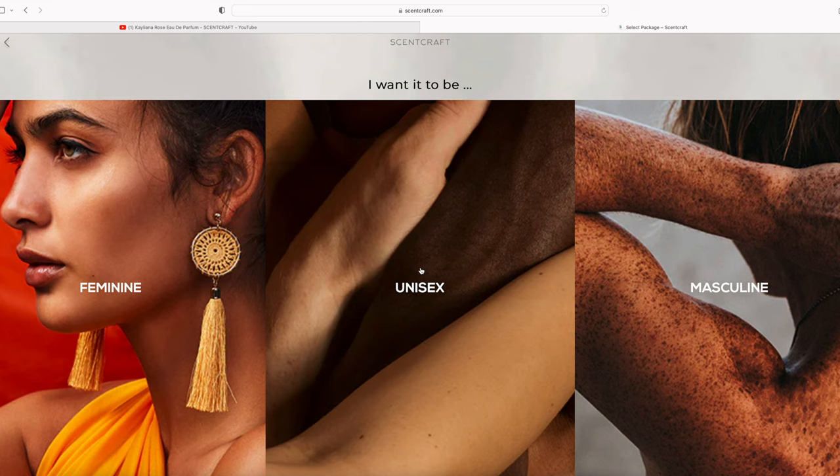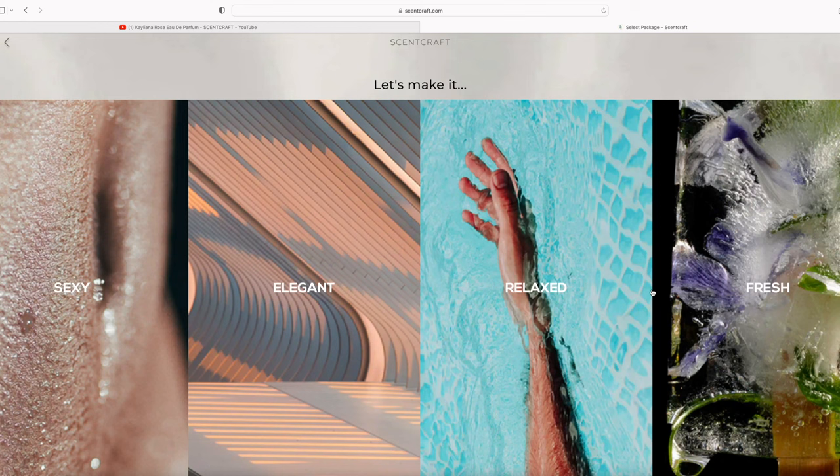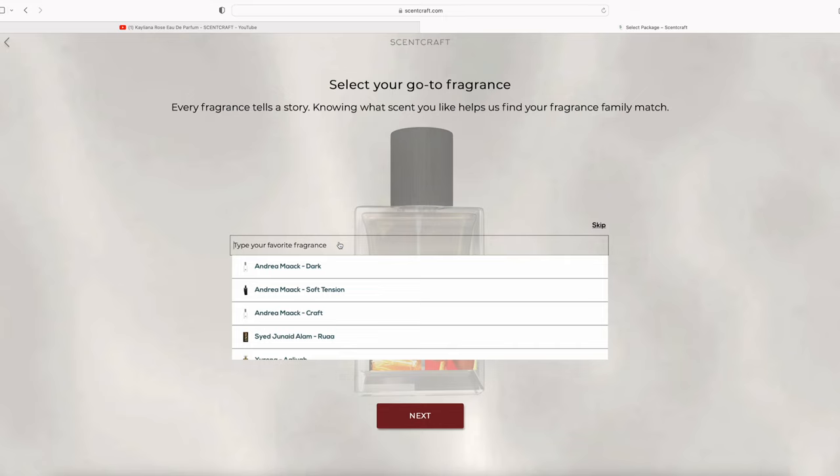Upon pressing create your own fragrance using the link in my description, you'll be navigated to this page right here. You'll choose whether you want to make a feminine, unisex, or masculine scent. When you reach this page, I in particular love to have certain scents to go out and some for an everyday type of fragrance. That helps you choose whether you want to do a soft and subtle scent or you're going for the vibes.